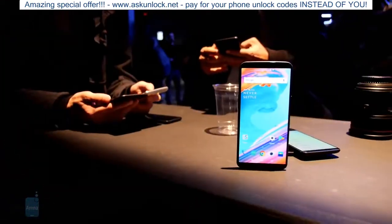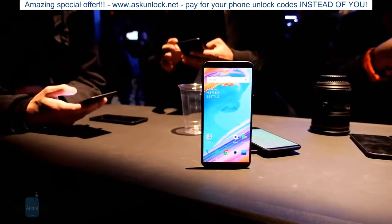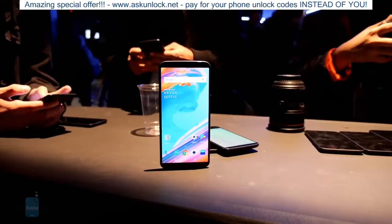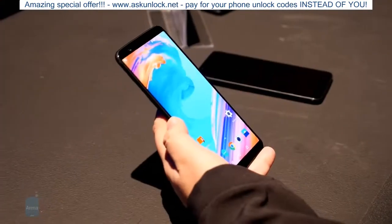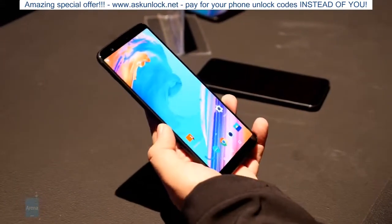But at the same time too, the OnePlus 5T doesn't have too many compromises. You're still going to have a fantastic looking premium design. You're going to have the Qualcomm Snapdragon 835 chip, a dual camera setup. It's a flagship device in every capacity, but the pricing though really makes it compelling.